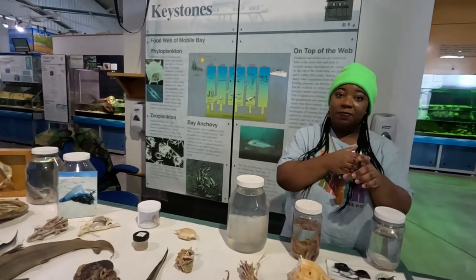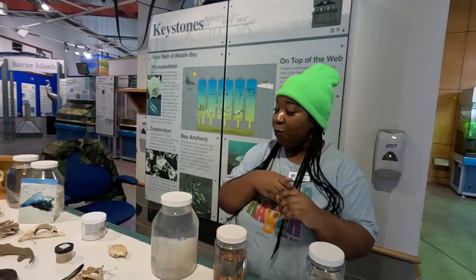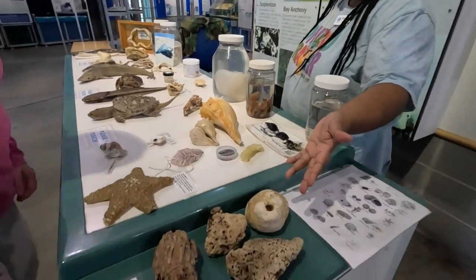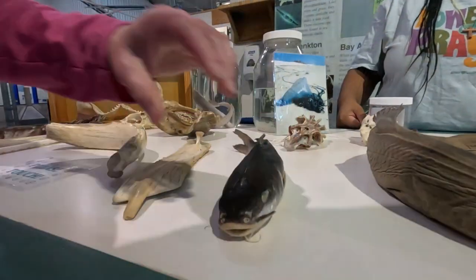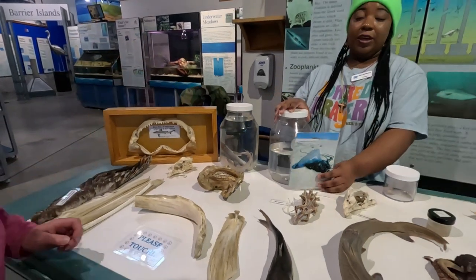This is Savannah. She's going to show us all about... What are you going to show us about? Marine life. All right. What do we got? So right here, you got your different types of sponges. You can pick them up. Usually they'll be a little harder, but they're at the water right here. Look at that, the catfish.